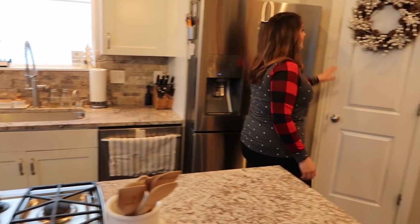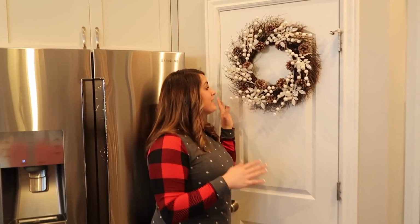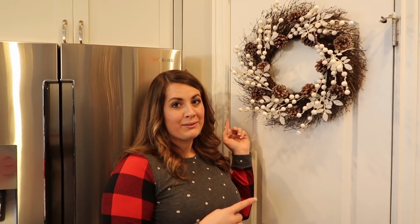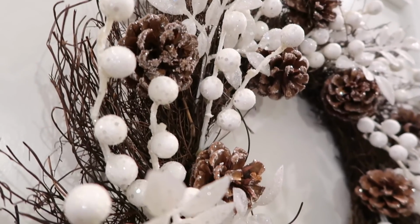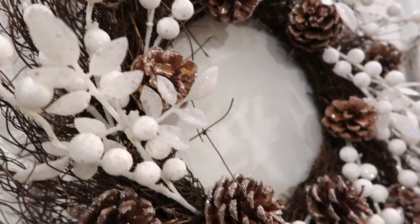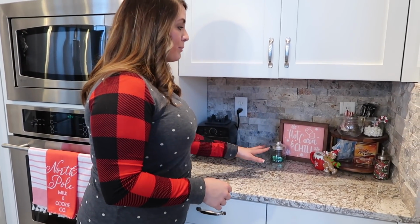And then over here, this is something I get asked about all the time. This is one of my favorite pieces, and it is a wreath that I got from Big Lots last year. I'm not sure if they have it again this year, but I just really love all the contrast in it. It has those sparkles. I love this one. And then over here, I have a hot cocoa bar.